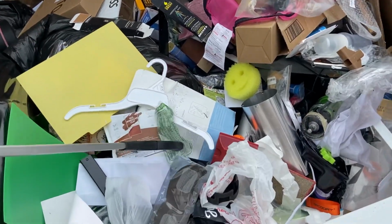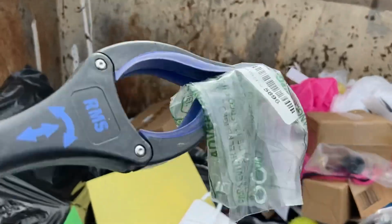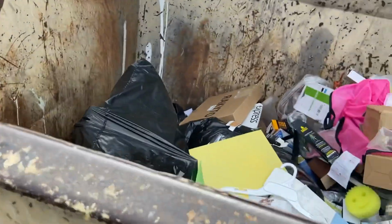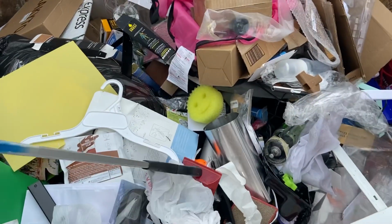So there's another one, as long as the bags are closed. See, even these, here's just like hardware. It could be specialty hardware. It could go for 10, 12 bucks. You just never know.